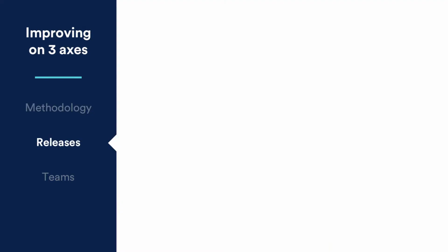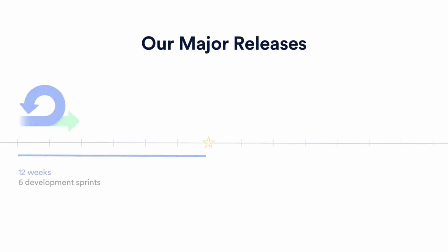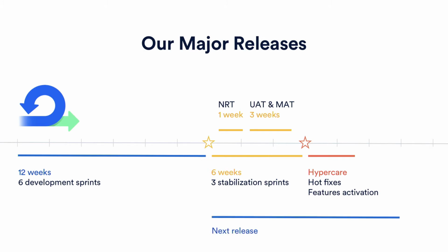First, in 2013, we aligned everybody around the same schedule, our release plan, 4 major releases per year. Everybody was following exactly the same planning. Sprints of 2 weeks. We have 6 sprints for the build phase, then 3 for stabilizing the release. During this period, we are doing non-regression tests, user acceptance tests, market acceptance tests, security scan, and performance tests before the go-live, and afterwards we have a hypercare period with hotfixes and feature activation. And of course, at the same time we are stabilizing one release, we start to work on the next one.